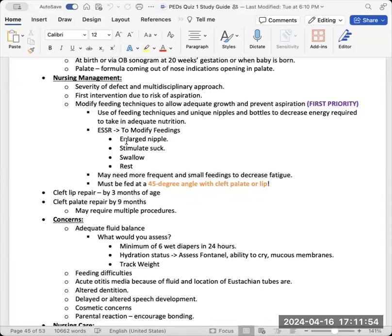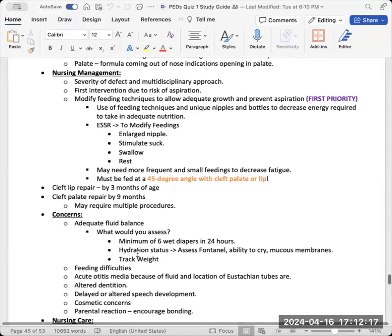So it's really enlarged, right? So it stimulates their sucking reflex, they swallow it, and then they take a break. They may need more frequent and smaller feedings to decrease fatigue, and they must be fed at a 45-degree angle. Whether it's cleft lip or cleft palate, doesn't matter. They need to be put at a 45-degree angle to prevent aspiration.